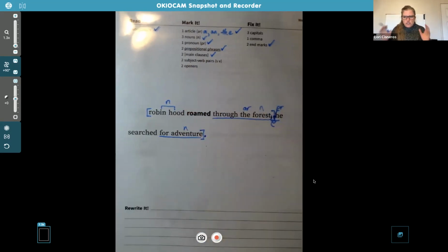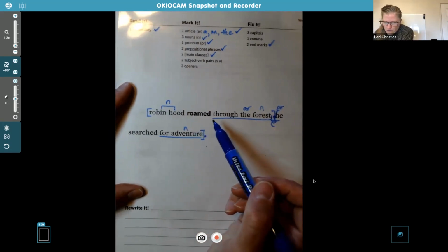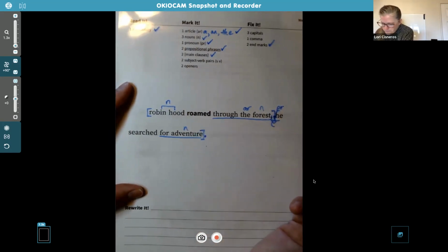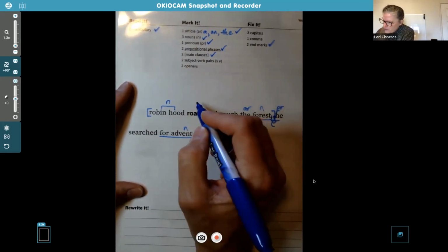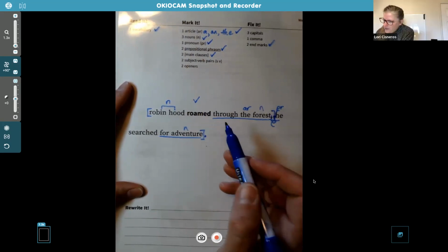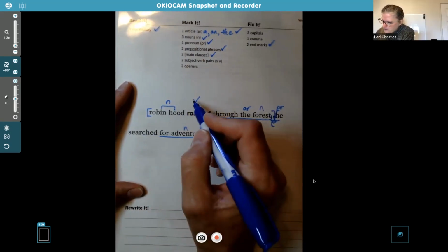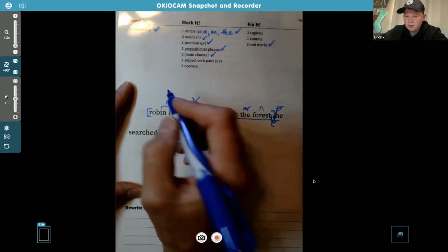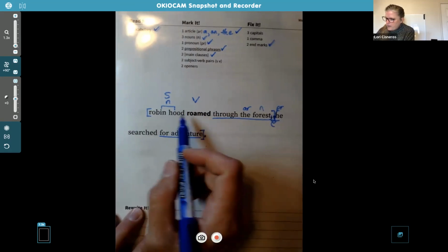Now, we're on to subject verb pairs. So we're going to look at each main clause because there's a pair in each clause. So Bronx, let's start with the verb. Where would the verb be in the first clause here? Roamed. Yes, roamed is the verb. And then if you ask yourself, who roamed, what's the subject? Robin Hood. Yep, you got it. So that's the subject verb pair there.